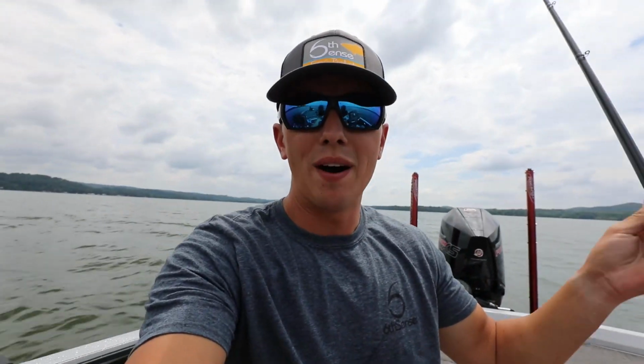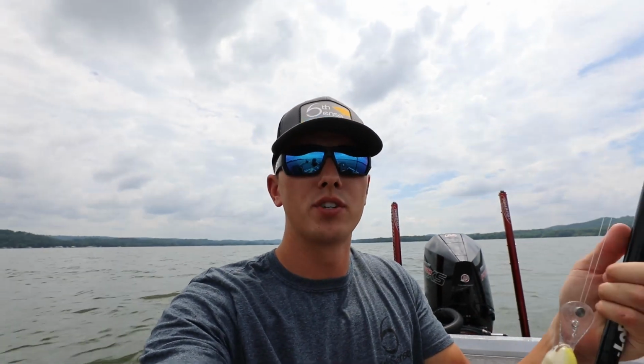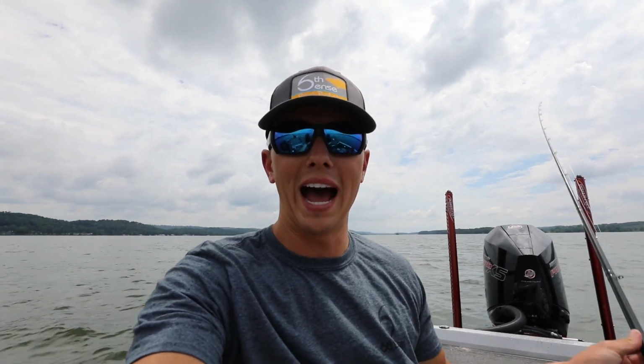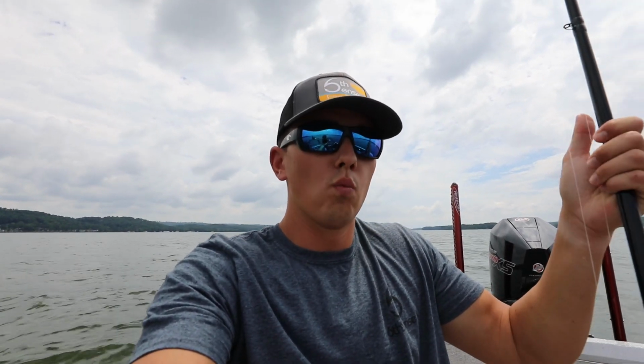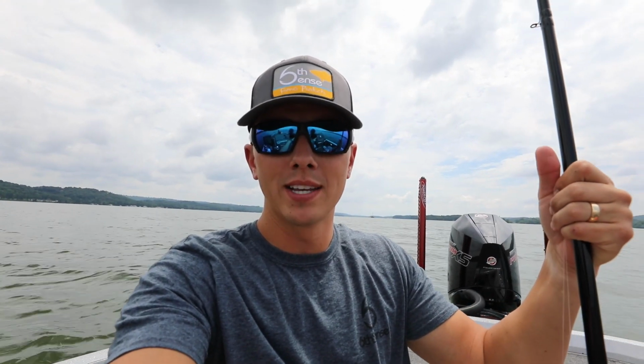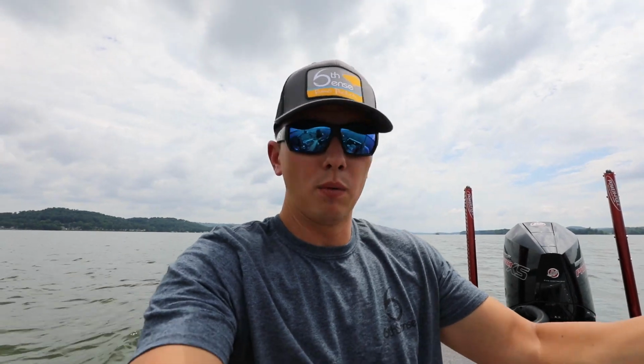So I built these rods how I wanted them, not to sell a bunch of them or put fancy bells and whistles on them that catch fishermen's eye. I wanted them to catch fish. I wanted them to be a rod that I could use and be proud of because it's got my name on it, and I hopefully can sell a bunch of them to you guys. The other thing is I just wanted a functional rod.